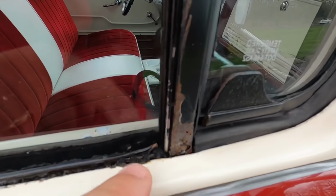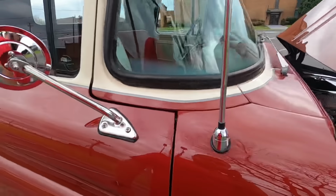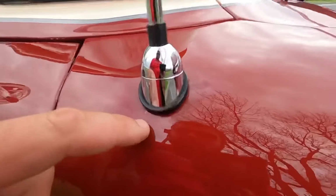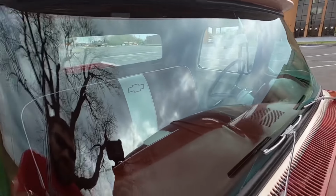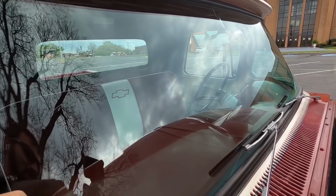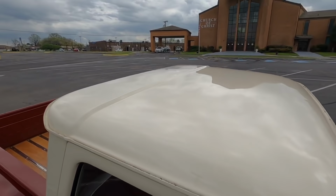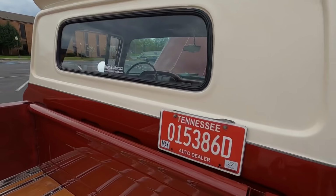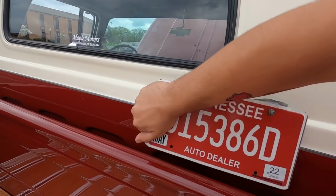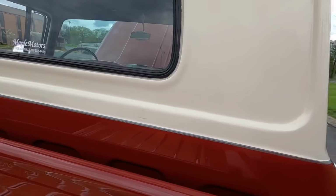What do you got going on there? All the fabric's kind of tearing. A little weak. Right there by the antenna. Scratch here. Coming all the way down. Just move this magnet tag here. Look behind it. Pretty good. Not bad at all.